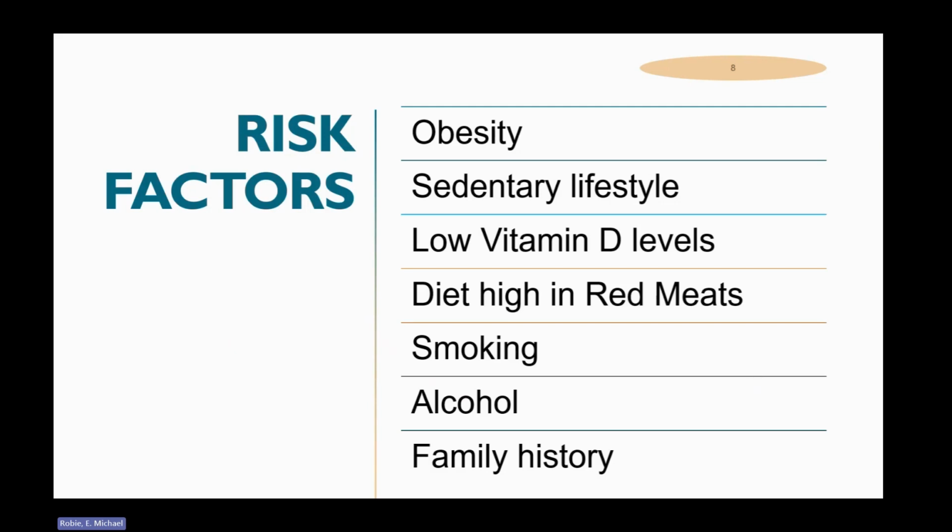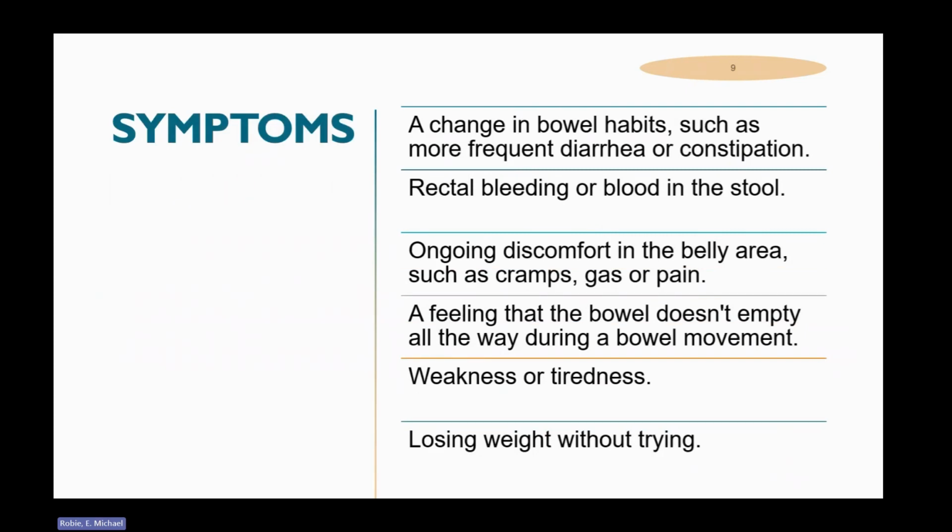Now, with most of these cancers, I'm going to share some symptoms with you as well, but it's important to realize that by the time patients start having symptoms, it's unfortunately usually in a more advanced state. And the goal with screening is to find these cancers at a super early period in its evolution so that we can affect it with treatment.